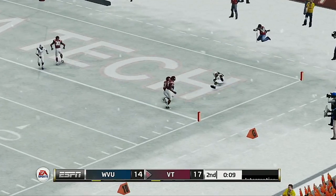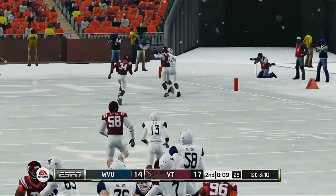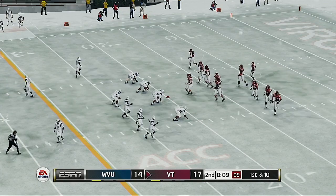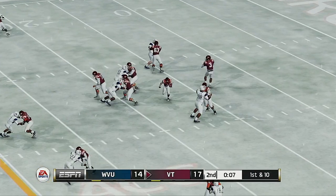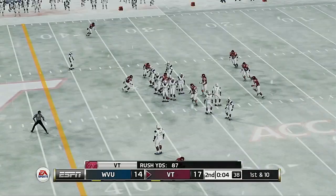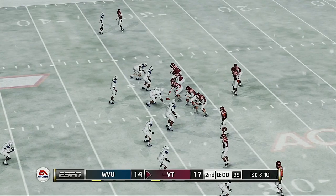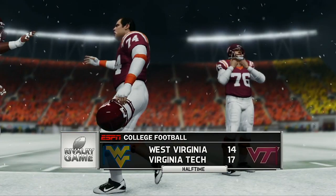And it's intercepted by the senior cornerback. Not only did he demonstrate his leaping ability, but he also has the hands to be able to pull the ball in. Great job. First down, 10 yards to go. Ball on the 20-yard line. Virginia Tech holds a field goal lead. He's out to the 30. Makes it out to about the 33. We've played a half. The Hokies in front, 17-14.